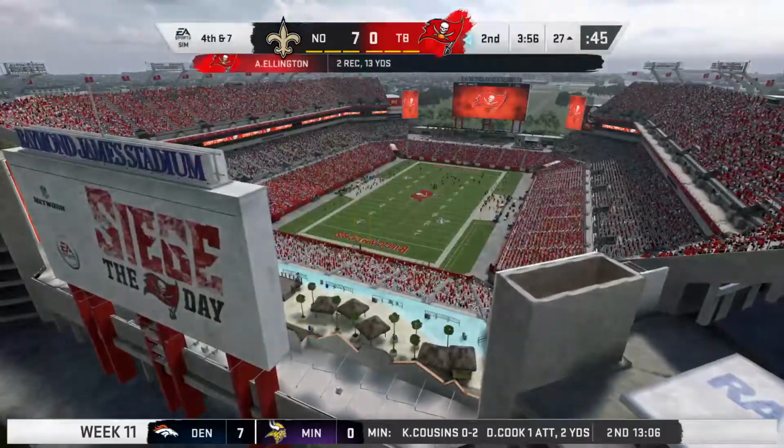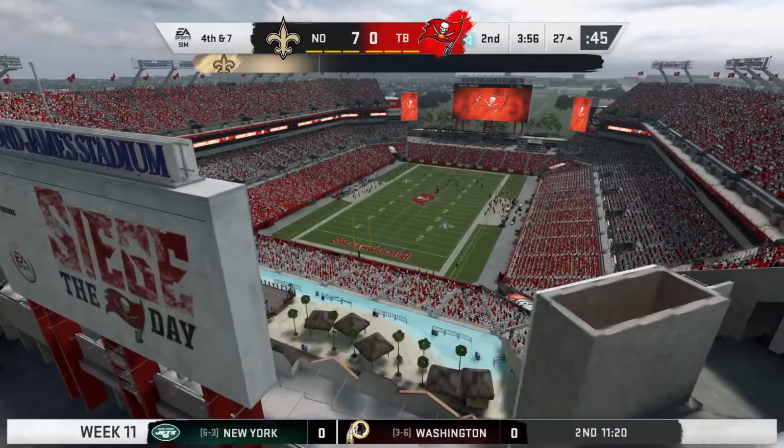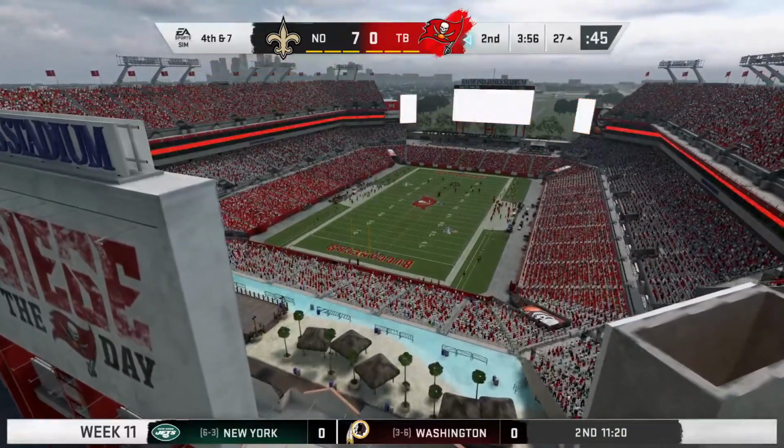Now we're going to get a timeout because we've got an injured Buccaneer. While the training staff takes a peek, we'll take a break.